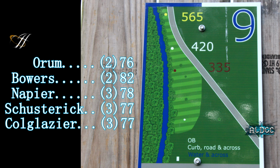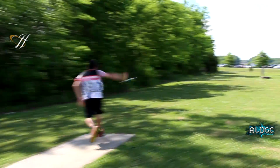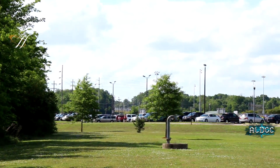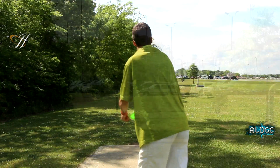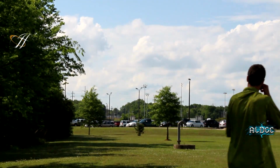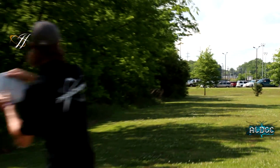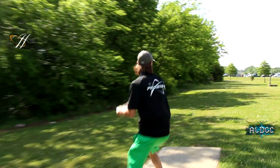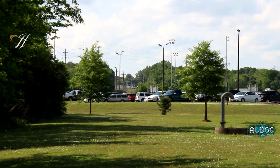On to basket 9. Another extremely difficult hole, 565, extremely skinny towards the basket, up around that row of trees. Logan puts out a good hyzer shot. Couldn't see it finish, but he's up against the road. Might have gone out of bounds. Matt's right there in the middle of the fairway, exactly where you want to be. Cam does the exact same thing. Perfect spot.